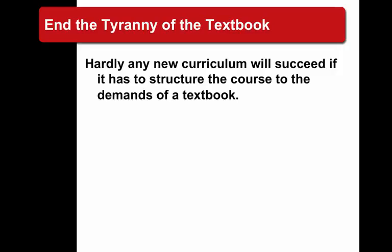Now, I think nothing can be done until we end the tyranny of the textbook. And I don't think I can say enough about this. I think hardly any new curriculum will succeed if we have to structure a course to the demands of a textbook. Textbooks were great in their time, but they are no longer the thing that we need.